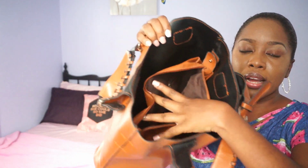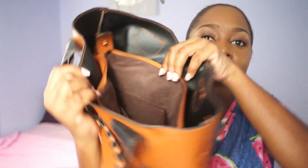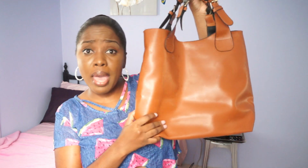And this is the hardware, and it has no zips or clips. It has another inside bag that's detachable. Is it? Hold on a minute. Oh yeah, it's detachable. So you put all of your stuff in here, where you have side pockets and organizing pockets, and then you zip it up. Then you can throw stuff you don't care about anybody stealing in this section here. All in all, for $14, I think it's a really cute daytime bag.